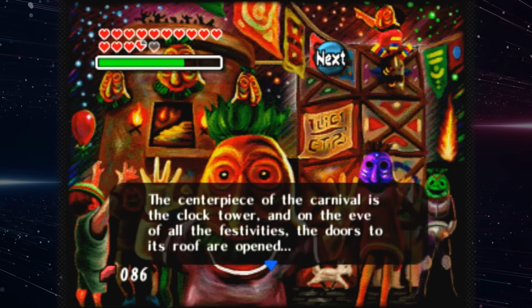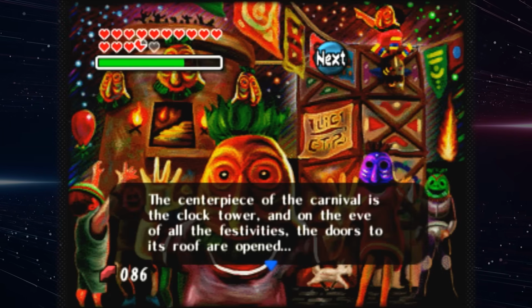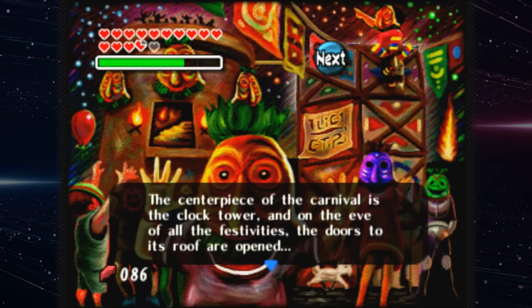Now that makes me wonder, is it common for the villagers to go up there? We never really see it. You go up there to battle Skull Kid with Majora's Mask on the eve of the festivity. I guess most people have vacated by that point. But imagine a world where the village people are up on the clock tower.